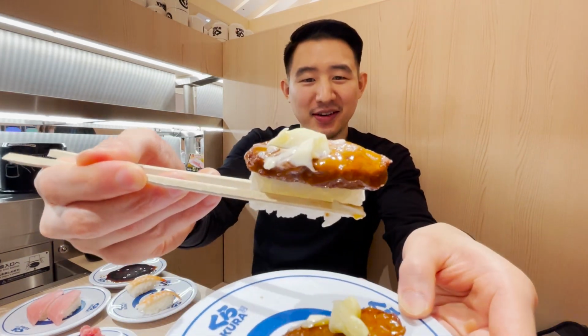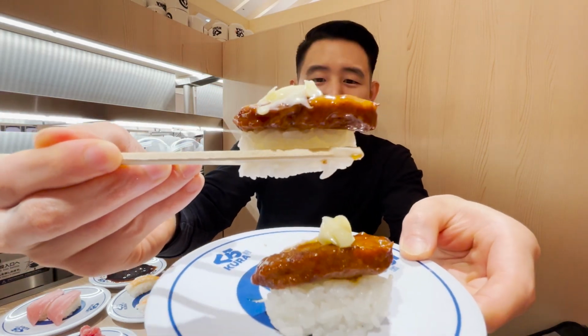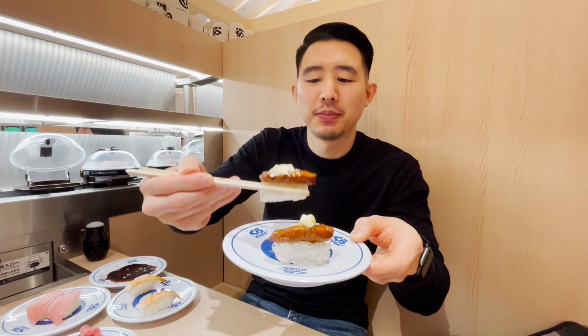This is the Hamburger Steak sushi here. It's a nice big thick piece of hamburger steak. So in Japanese they call hamburger steak, it's basically a burger patty. They put some mayo on top.